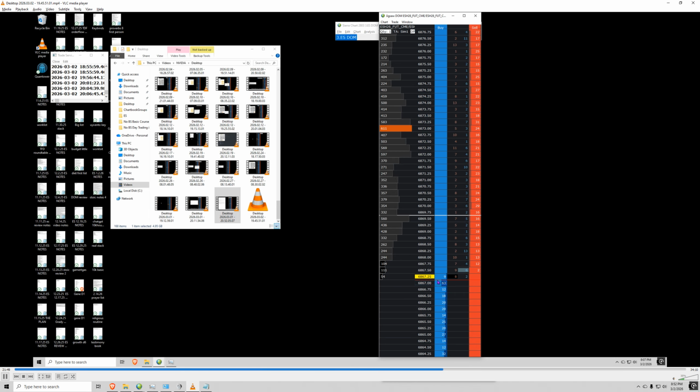50, offering lower. Bid ask sits. Seller shows up. 25. Buyer absorbed at 50. Buyer absorbed again. Selling tape dries up. Buyer still getting absorbed. They don't want 75. Value is shifting lower. They try to lift it and the queue sticks.